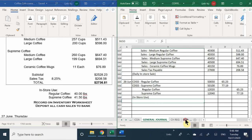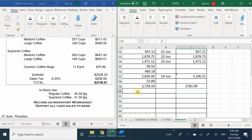So here, deposits. So I gained 2,736 and 81 cents. So I'm going to deposit. Oop, I forgot the date from last time. So 6/25. So now today is 6/26. And I'm going to deposit the whole thing, 2,736.81.